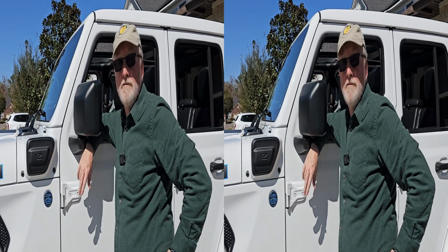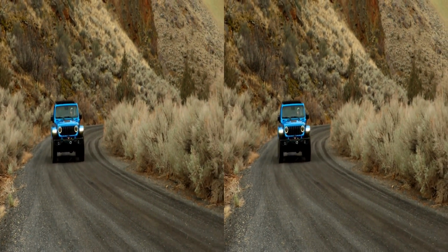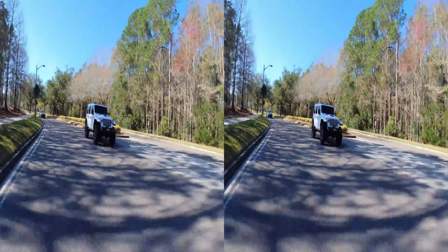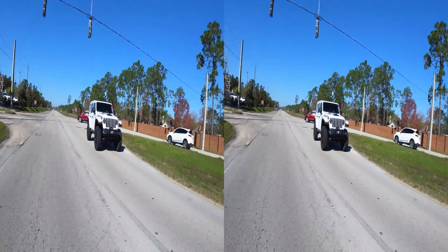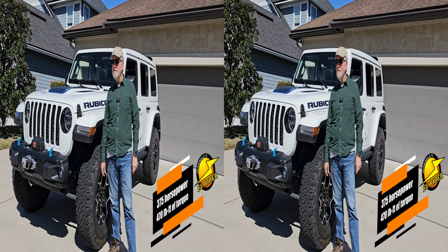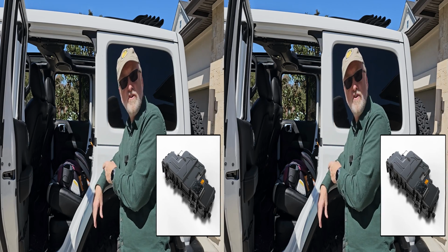The 2021 4xe had an EPA-rated 21 miles per charge. That EV-only range estimate hasn't changed with the 2024. The 4xe uses a standard Wrangler's Turbo 4 mated to an 8-speed automatic transmission. The 4xe's power rating comes out to 375 horsepower and 470 pound-feet of torque. The 4xe has 2 electric motors and a 17.3 kilowatt-hour battery under the rear seats.